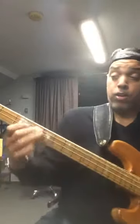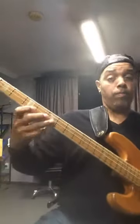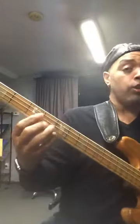Changes. So you see that, but this is a blanket. This pentatonic here is just a blanket. You have to get inside of it and start trying to play melody lines or solo lines, but you want to go with the changes.